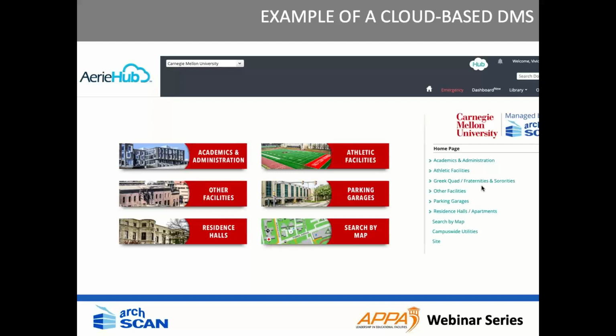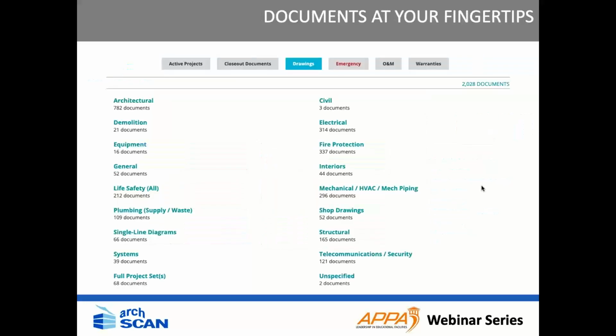This particular system organizes the information according to building and document facility type. Once you get into your building documents, you can have different kinds of documents related to your building across the top. You've got drawings, O&M manuals, warranties, closeout documents, active projects, and emergency documents. For the drawings, that's most people's biggest pain point in the facilities world. And getting access, finding the right drawing is absolutely the biggest challenge today.